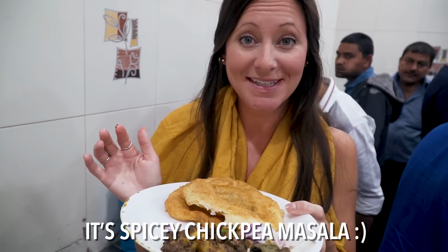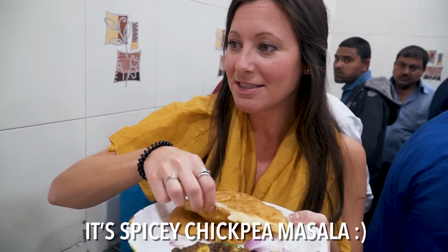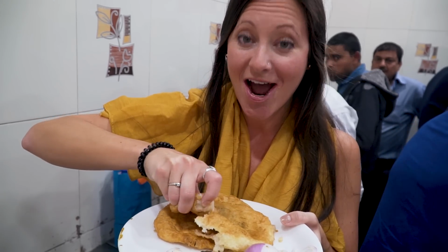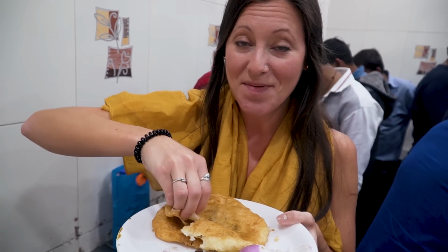I'm not really sure what all is in this. I'm gonna have to take a few more bites. Just a little bit of spice. The bread is hot. They just pulled it out. It's like burning my fingers.